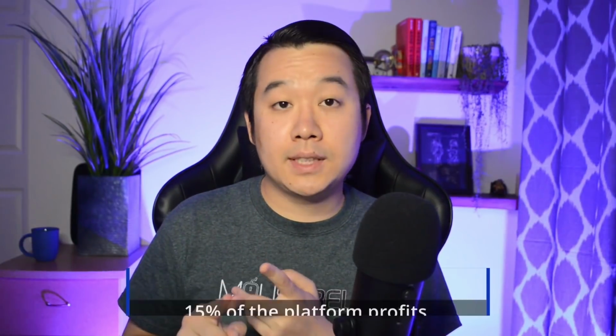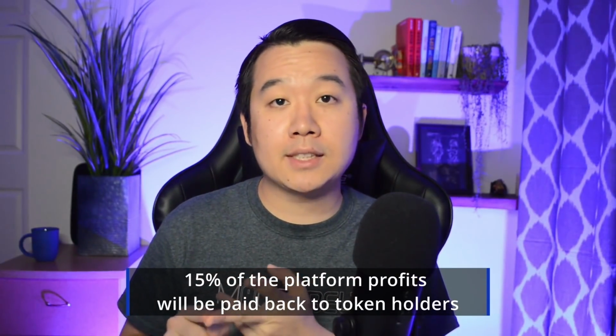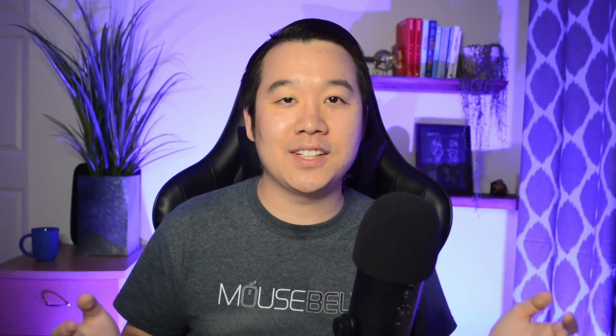It's an ERC20 token that's packed with a ton of utility. If you hold it, you can pay lower fees when using their platform. 15% of the platform profits will be paid back to token holders in the form of Ether, which is super cool. I mean, who doesn't like receiving Ether as passive income? Also, another 15% of their profits will be used in a buyback and burn process, which reduces the supply and could potentially increase the token's price.